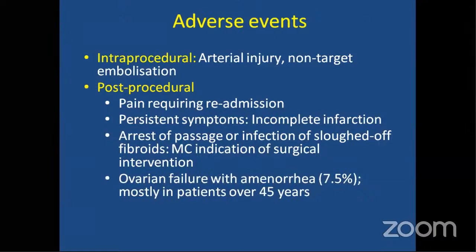Ovarian failure with amenorrhea can result in around 8% of patients. This occurs because there are several uterine artery to ovarian artery collaterals. When we use particles, some of these particles may migrate into the ovarian artery, resulting in failure. But as a precautionary measure to prevent this, we use larger particles when we are doing uterine fibroid embolization. So this is not commonly seen. And if seen, this is usually seen in patients over 45 years of age.